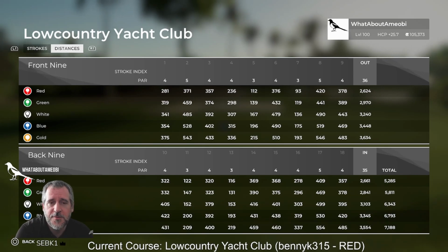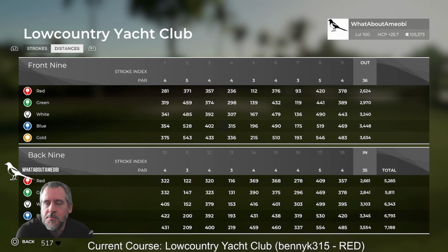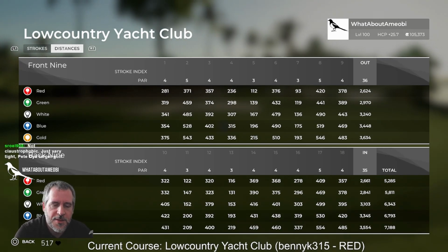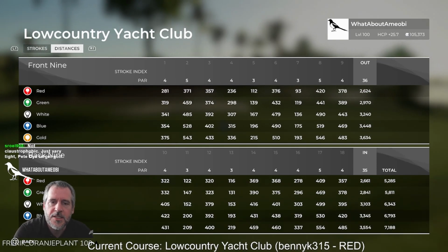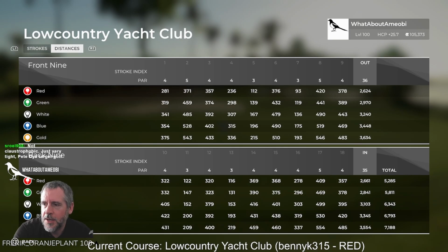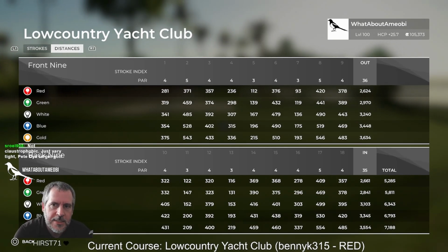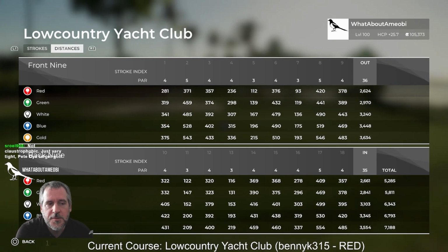Like I said, I think it's probably my favorite Benny course in a while. I might like this more than Hush Valley now. In fact, I'm pretty sure I do, because it's a little different, right? It's not that North American tour stop kind of course. It's more the Pete Dye, Hilton Head kind of environment, which is a fun change of pace.